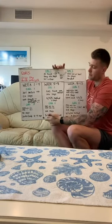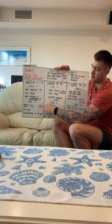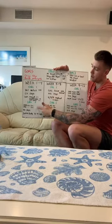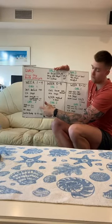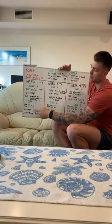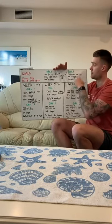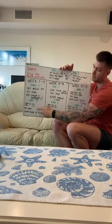Again, everyone's different. The first 2 weeks, I would look to go straight to 1500, and then assuming her weight doesn't go up, we will then go up to 1700 for weeks 3 and 4. I would immediately double her energy out, so her daily steps. So if she's only at about 4 here, I would make her do 8.